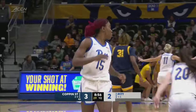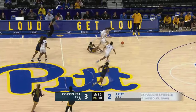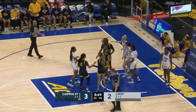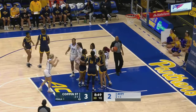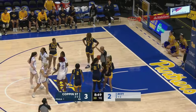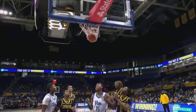And Rapalucci Iadel has been a bit of a surprise so far this season for the Panthers. The best offensive rebounder so far in the country as Pitt going the other way now. Malcolm fouled on the shot. Yeah, I like Rapalucci Iadel coming from a junior college. You never know kind of what you're going to expect, how they're going to adjust to D1 basketball. And she's come in and started right where she left off at her junior college last year, averaged a double-double, and so far this season doing that as well for the Panthers.